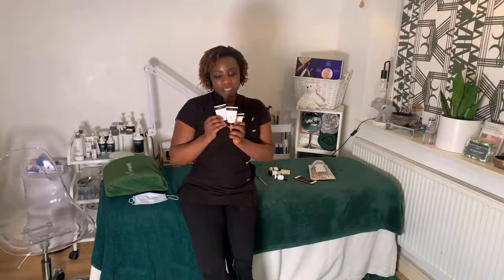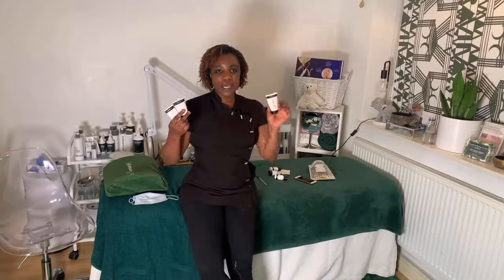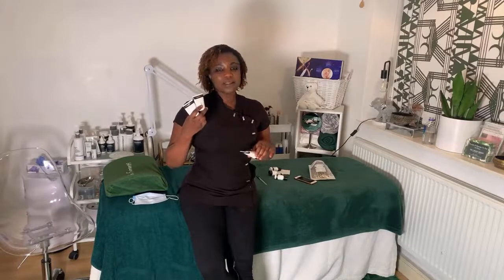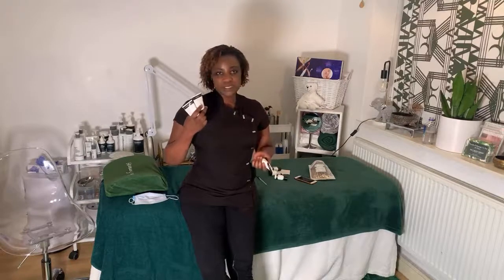Right, now, so vitamin C and retinol, I'm just going to hold it in this hand and separate it from alpha arbutin. It's okay to use the alpha arbutin every single day, but with vitamin C and retinol, I don't care what anybody else says, especially if you've got black skin or if you've got dark skin. It's not a good idea to use either one of these products every single day.